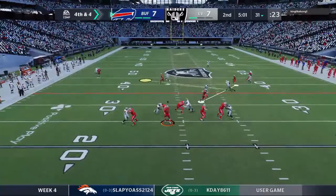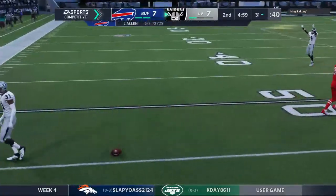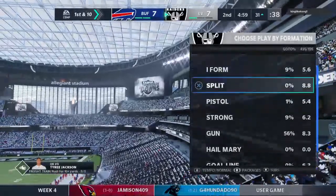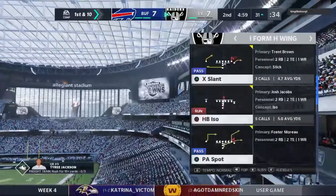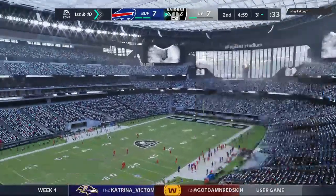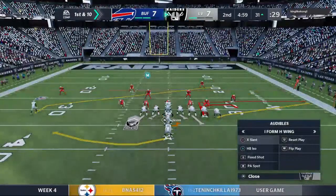They do go for it. Here's Allen, and this is incomplete. Boy, a curious decision to go for it. Doesn't pan out, and that will force a turnover on downs. Line of scrimmage, the 31 now on 1st and 10.